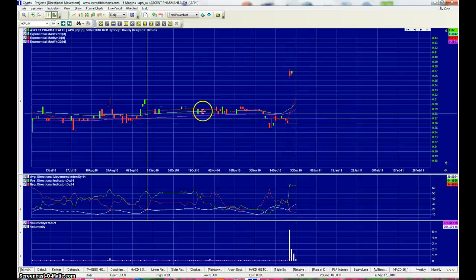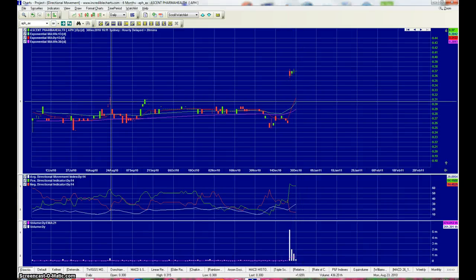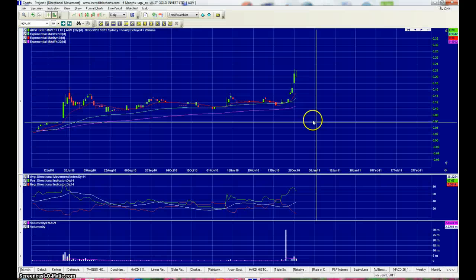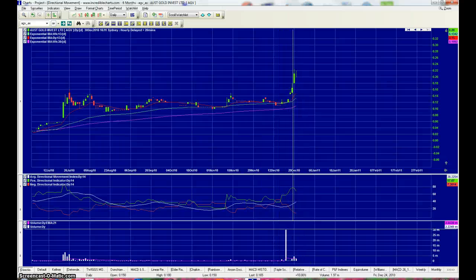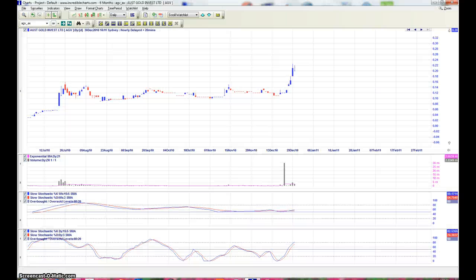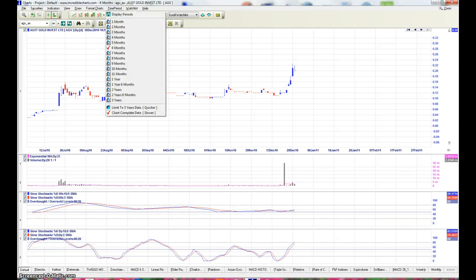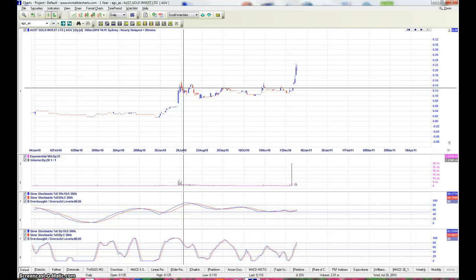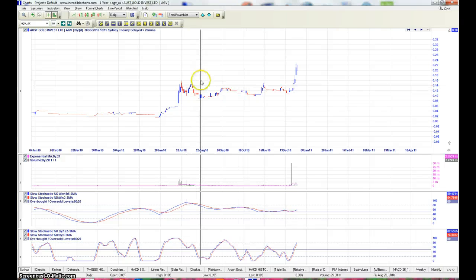APH, well, nah, just not interested in that at all. We've had that big gap there. No, don't like it. Someone else might, but not me. Australian gold, it's had a quick move up there, but really, oh, hang on, really it's been... someone might be interested in playing that breakout up there.